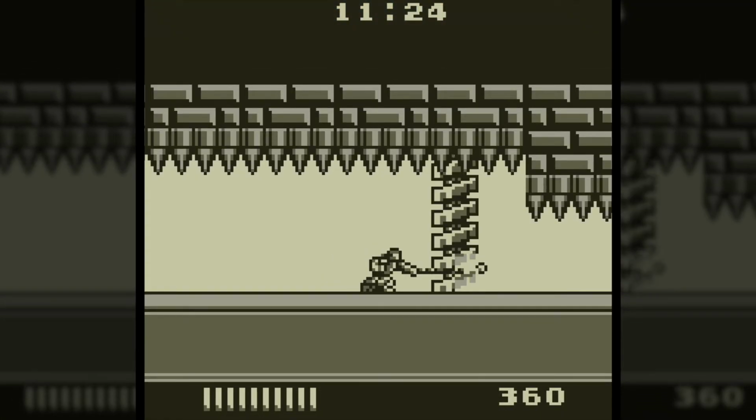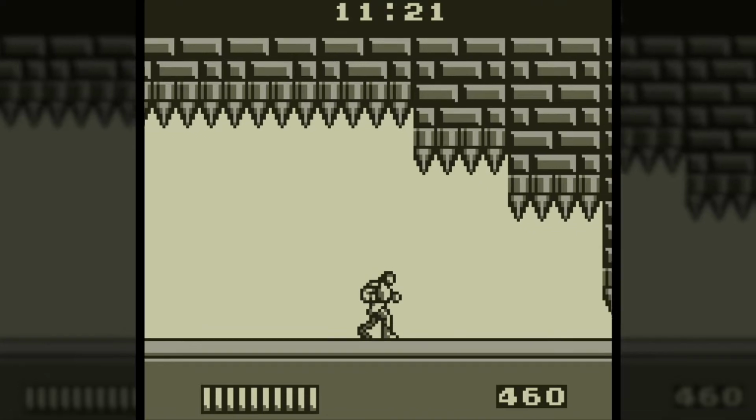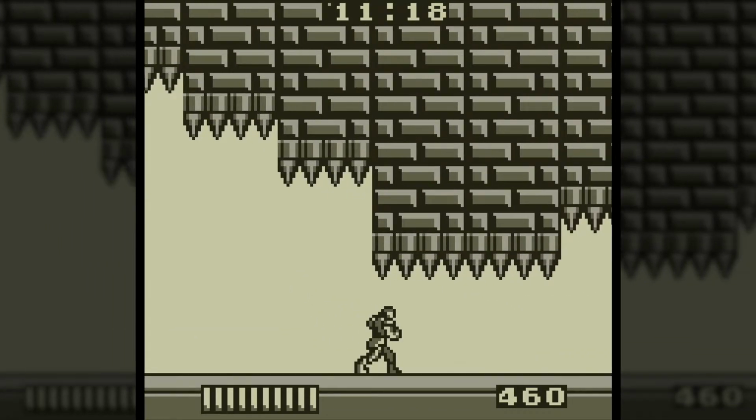This frustrating level, level 3, has a falling riff in it that you're probably going to be hearing a lot.